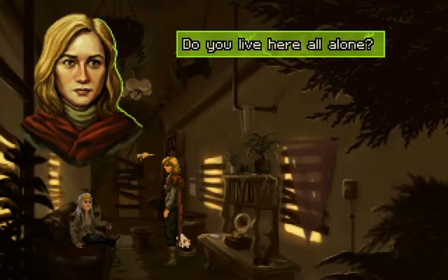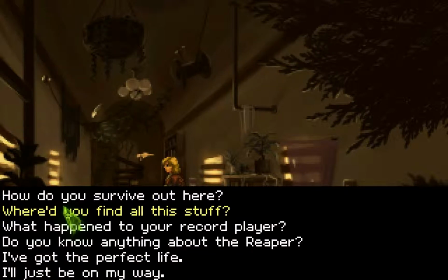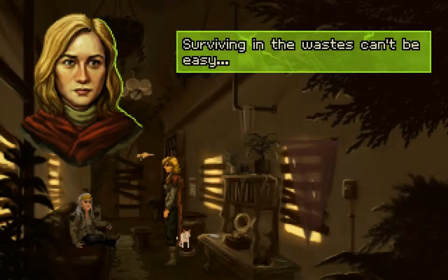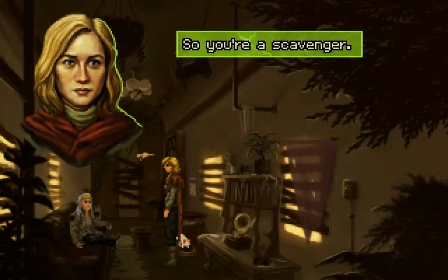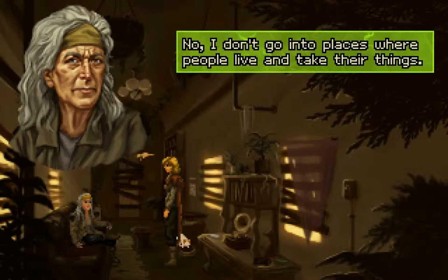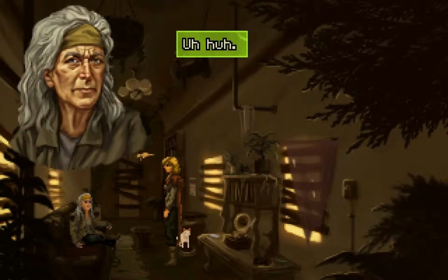Do you live here all alone? No, I got that fatso over there to keep me company, and it suits me fine. Surviving in the wastes can't be easy. Take a look around. I got everything I need here, and what I don't have, I go out and find. So, you're a scavenger? No, I don't go into places where people live and take their things. I'm not here to steal anything. I didn't even know you lived here. Uh-huh.